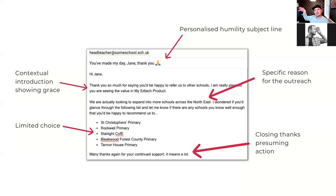This completely changes the conversation, because what Jane's now doing, instead of going, who do I know that is like this and is actually a teacher and actually there, might be in a position where I spoke to recently, Jane's going, St. Christopher's, I do know St. Christopher's, I don't know Rockwell, I don't know Starlight, I know Bleakwood, and I know Tanner House, but actually I really know such and such a school as well, and they're not on the list. For Jane now, it's a yes, no, yes, no, yes, no, which is way easier to understand, but that encourages Jane to go, who else do I know that might be of use to these guys?